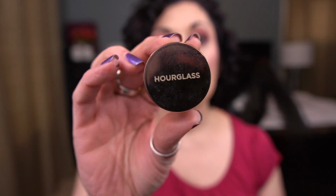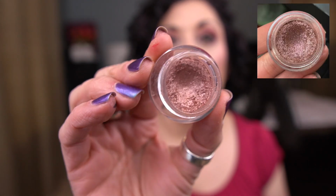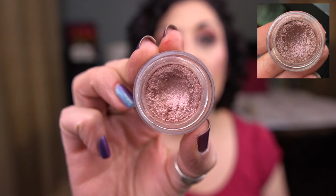For the letter A from Hourglass, I have the Scattered Light Glitter Eyeshadow in Aura. So this is a glitter eyeshadow. And I have used this a decent amount, I think. I mean, I feel like there's a bigger dip happening there. I'll throw up a picture of what it looked like last month. This is a beautiful eyeshadow. I have used this a couple of different ways. I use it on its own.